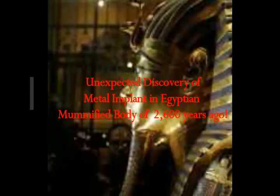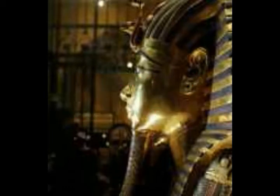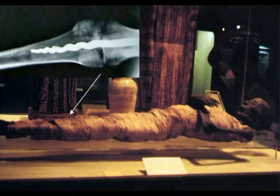A shocking, unexpected discovery of a metal implant in an ancient Egyptian mummified body of 2,600 years ago. So obviously you can understand that this is major surgery. They had this metal implanted in, and it's a huge piece of metal, inside the central bones of the mummy's leg, the right leg. We know they've had skull surgeries, but this is something totally new.